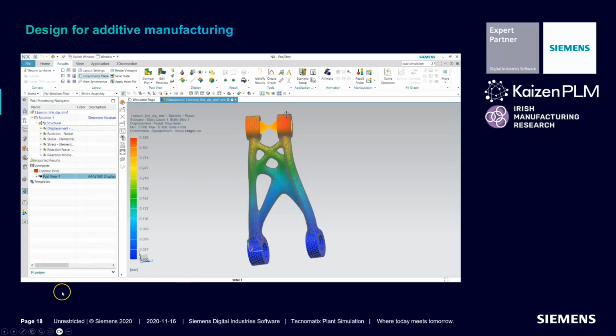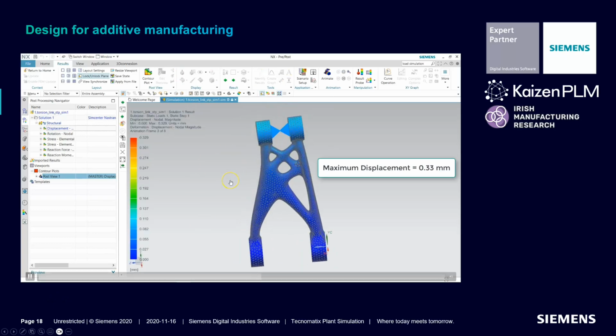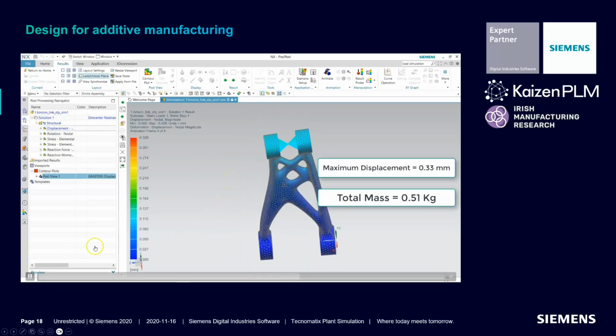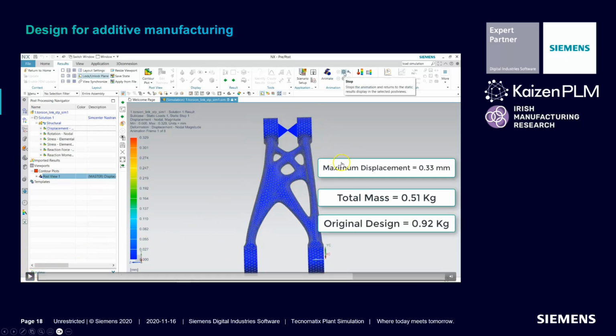on this part and ensure that this part is meeting the performance standards that we had from our other part. And what we can see from the results of the simulation is it does. We're seeing that the maximum displacement is 0.33 millimeters, which matches up with the initial simulation that was carried out at the start of this project.